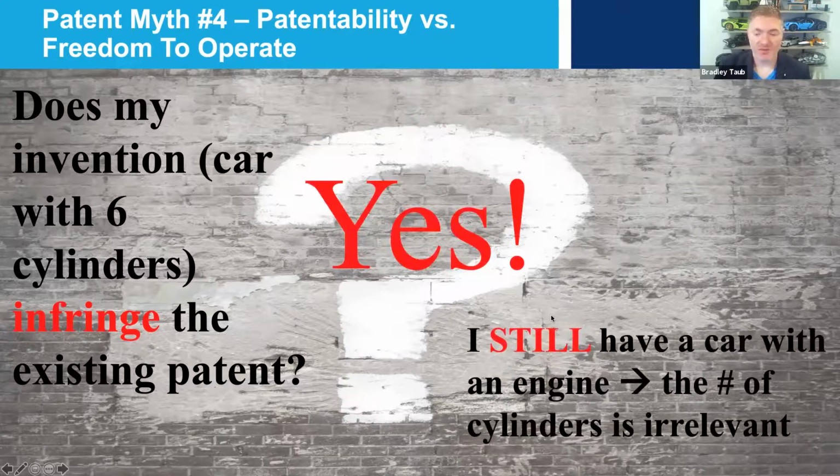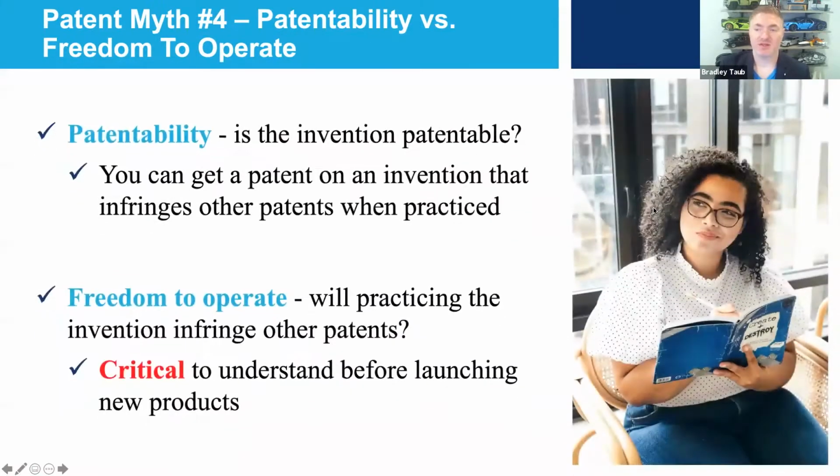Yes, my invention does infringe. I still have a car with an engine. It does have 6 cylinders, but the number of cylinders is not relevant here. I infringe on the earlier patent because I still have a car with an engine. Okay, so let's make sure that we're clear here, because this is really difficult stuff. Patentability is going to ask, is my invention patentable? Okay, I can still get a patent on my invention, the car with the 6-cylinder engine, even if practicing my invention would infringe on someone else's patent.